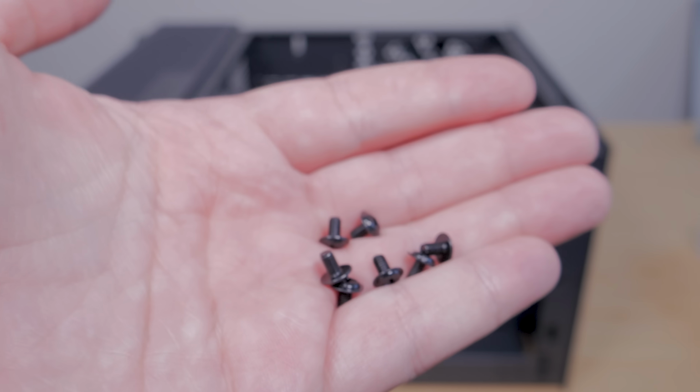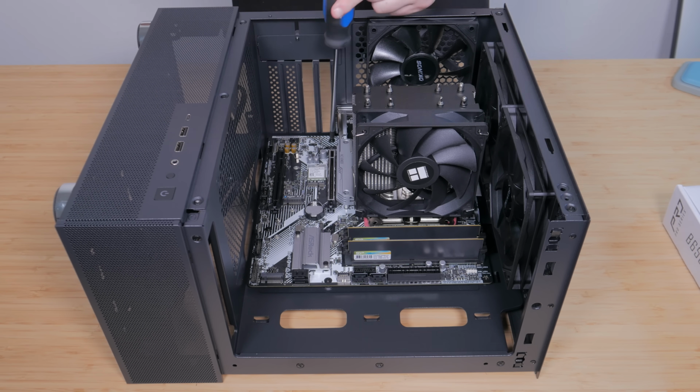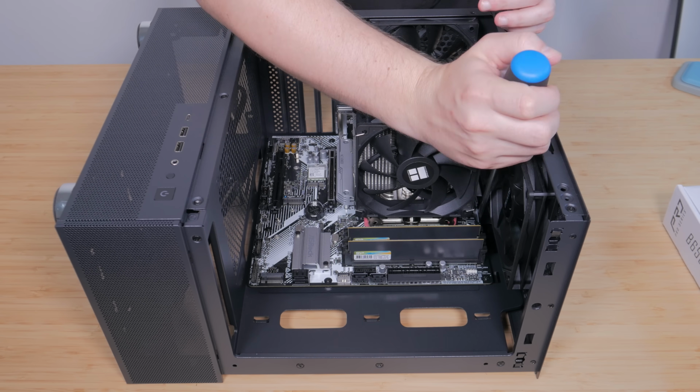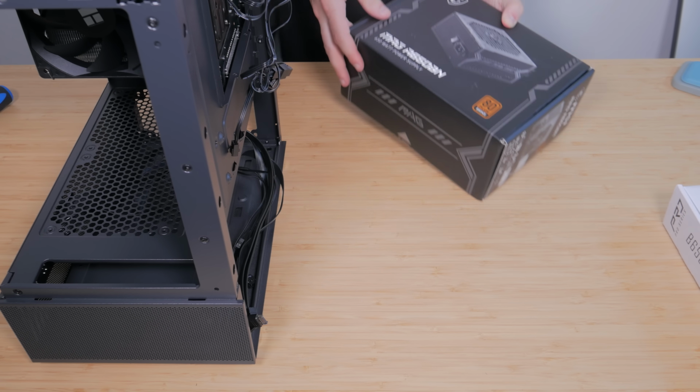Then we can grab 8 motherboard screws that look like this and install one into each of the motherboard holes with a standoff beneath it. The order here doesn't matter. With the motherboard installed, we can lift the case back onto its feet and grab out our power supply.